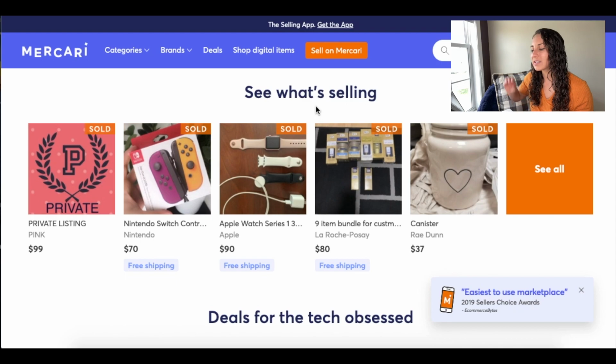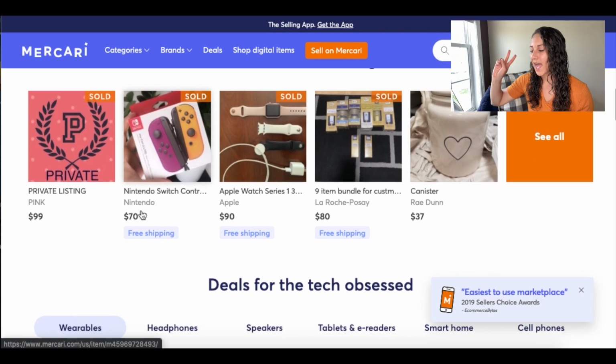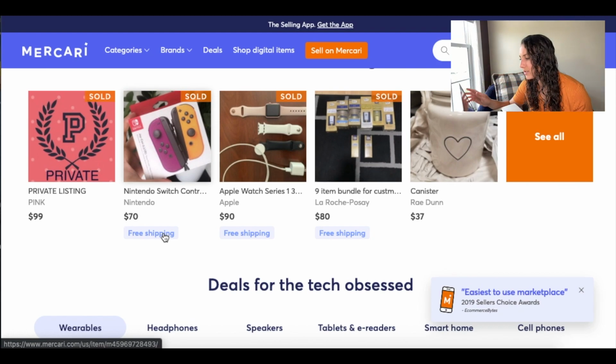So the first thing they are telling us is that Nintendo Switch, $70, Apple Watch, $90, a 9-item bundle, and it looks like that is skincare or makeup in there. Kind of looks like L'Oreal. $80. And there's a trend also that I see right here. It all says free shipping.